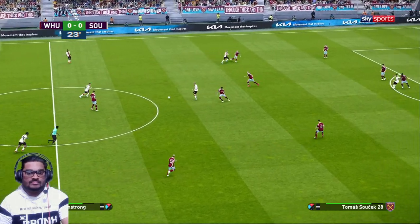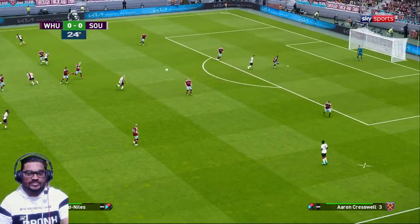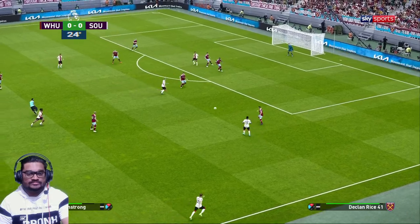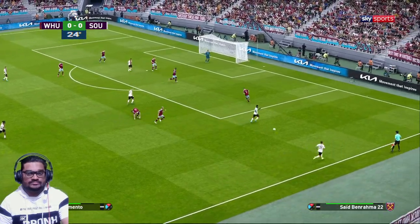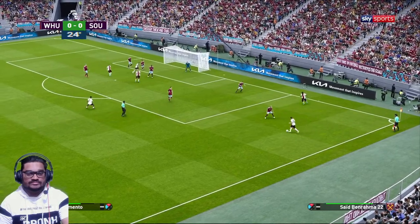Ward-Prowse. And played crossfield, changing the point of attack. Armstrong. Long ball out to the right. Showing good feet.